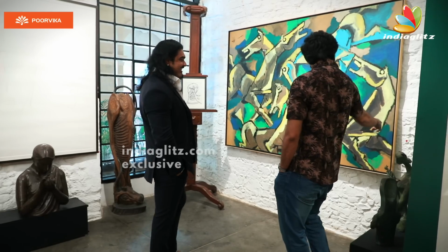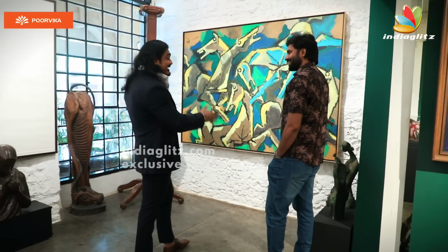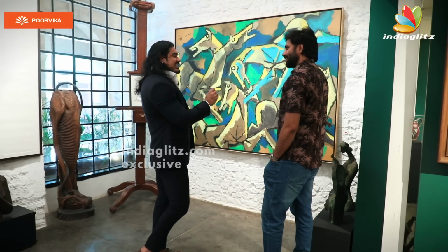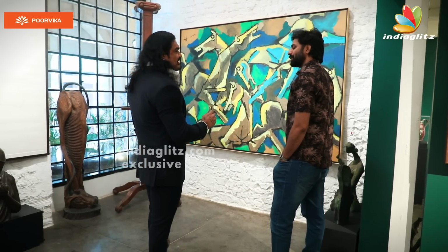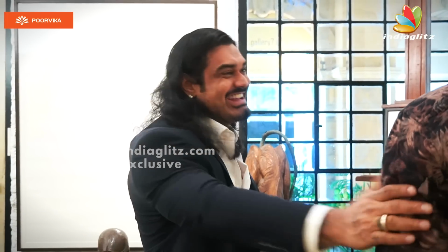So why these red dots here? That means it's sold, is it? Yeah, because otherwise you've got to tell people, no, that's not available. This is easy. It's a little code we have in the art business. When you see a red dot, it's sold. Or you can take it off and make a bindi. No, you can't. But it's sold. So generally, people know when they walk in the gallery what's available without me saying anything.